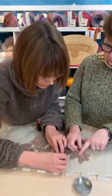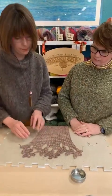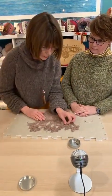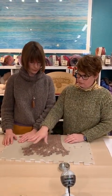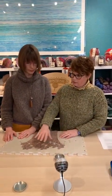But I think it could, yeah. So this is really pretty. It's ready to go. Ready to dry. Yeah, and then it would just sit there. Wow, lovely. I know. It's like a little mountain scene.